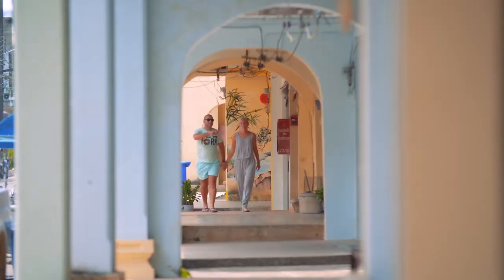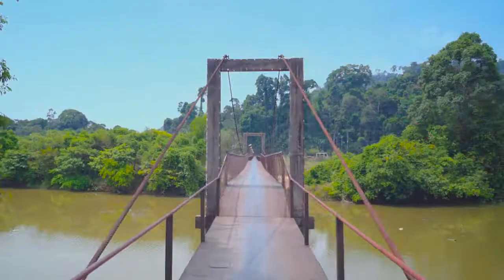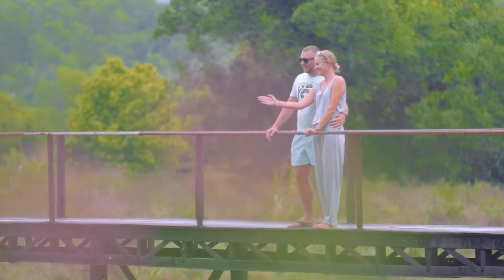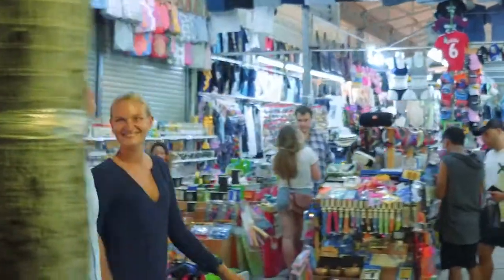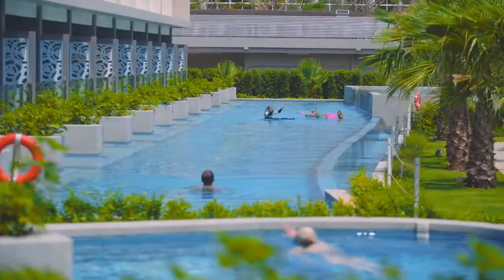Adventure seekers can explore the nearby old town of Takua Pa, cross a scenic bridge from the area's tin mining past, or hunt for bargains at the shops just outside the hotel gates.